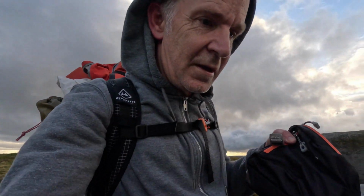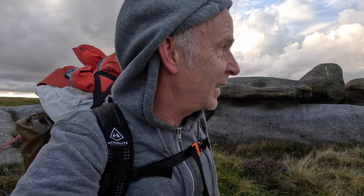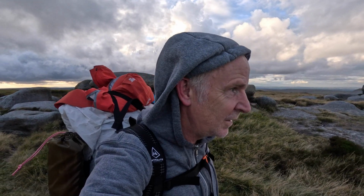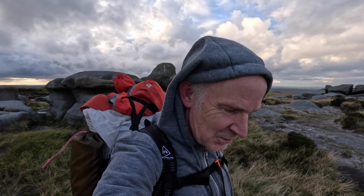So what we're going to do now is find a nice pitch and get the tents up, because I think it's about 7:30, so we've probably got an hour and a half before it goes dark. So yeah, what a wonderful place. I'm glad I brought the Hilleberg tonight, because it's quite windy. I think Mark will pick the sheltered spot, because I think he's in a Durston tonight. So anyway, I'll show you in a bit.